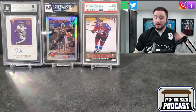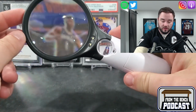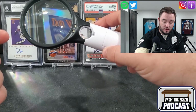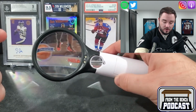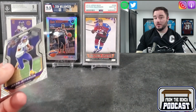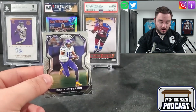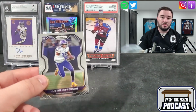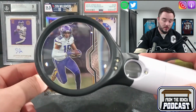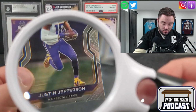What a lot of people do, especially if you're grading a whole lot, you get a magnifying glass. And that way you can actually check to see the whole card. You're going to look at all that stuff. So that Zion actually got a 10 on the surface, so that means it's a perfect surface, front and back. But even this Justin Jefferson, you're just going to grab a magnifying glass. Some people use the overhead ones, the ones that are on a stand, or you can just grab a little handheld one. You're going to look at it, and you're just going to move it in and out.